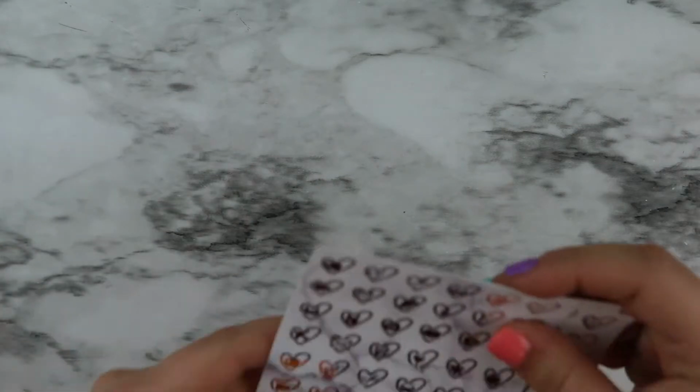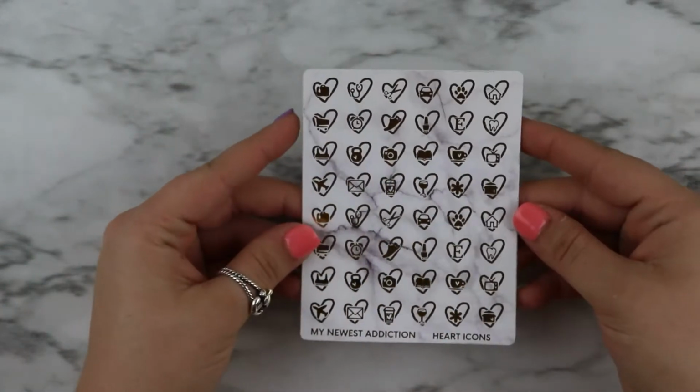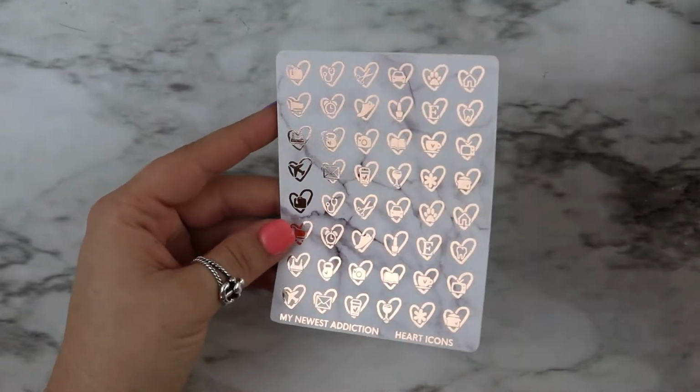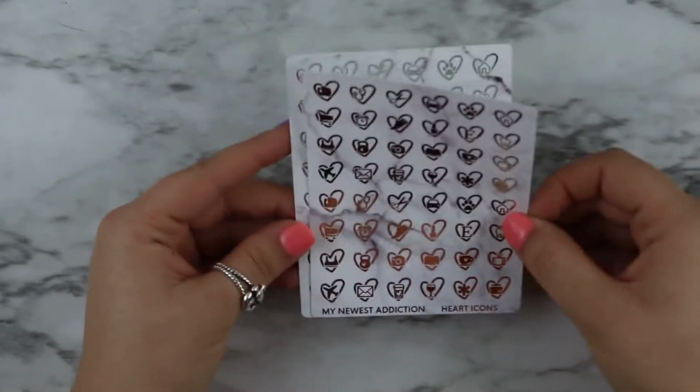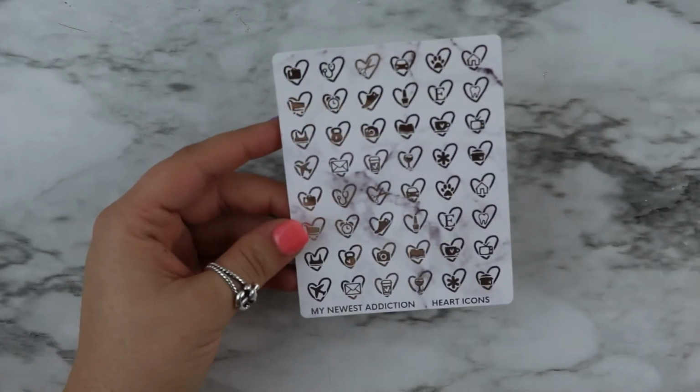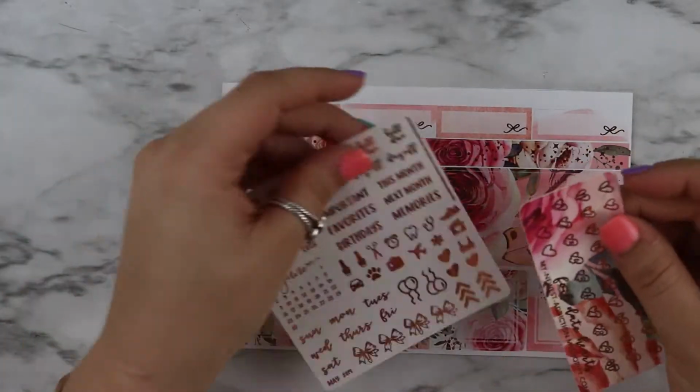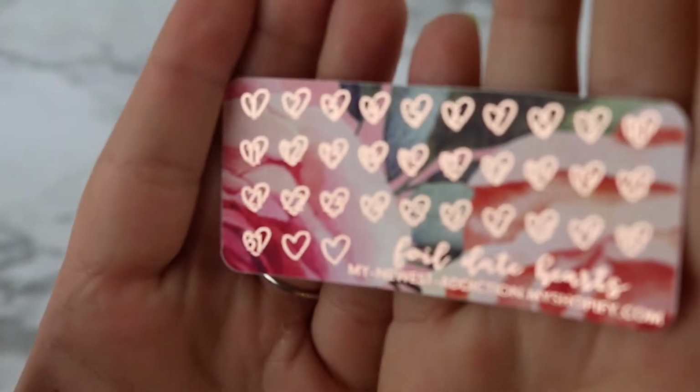I ordered some of her icons since I was there. So I got some of her icon sheet and I got the marble. So these are marble with gold, rose gold, and silver. I figured the marble would go with most of my kits and I could just put them in. And then I picked up her May monthly, which is the real reason I was there. So you get your date dots that are in the shape of hearts, which I absolutely love. And then 2 little extra hearts right there.